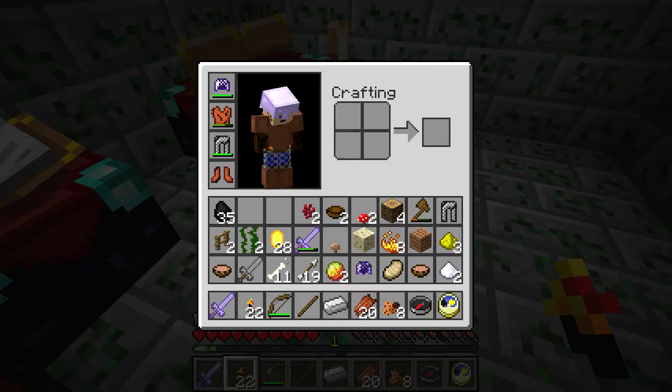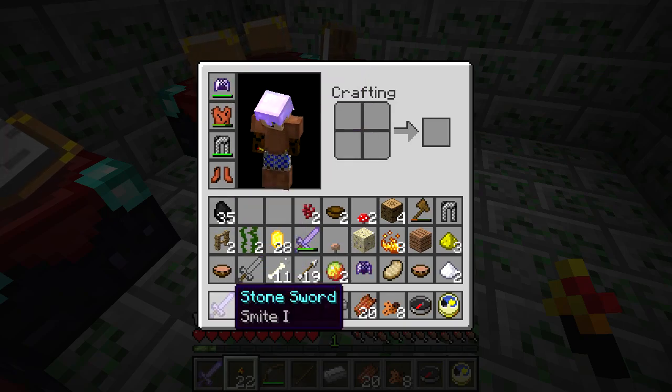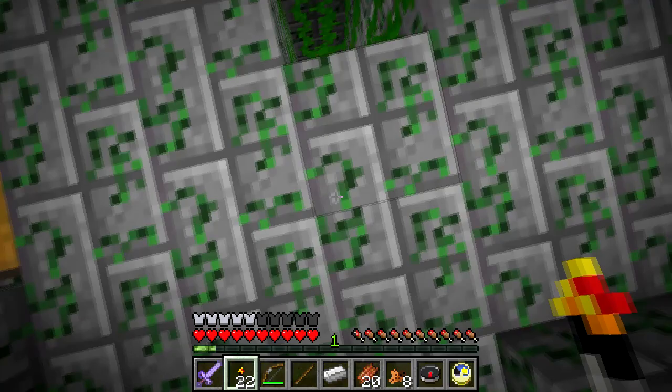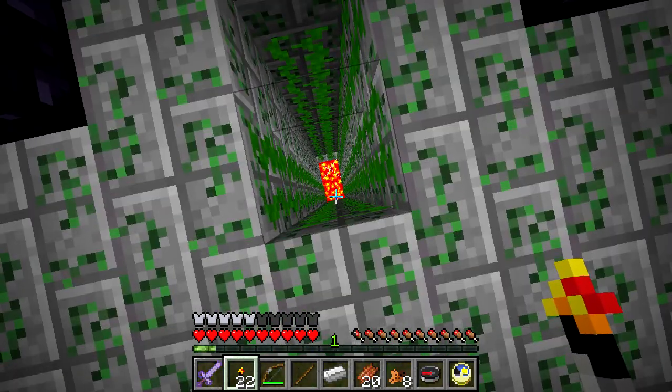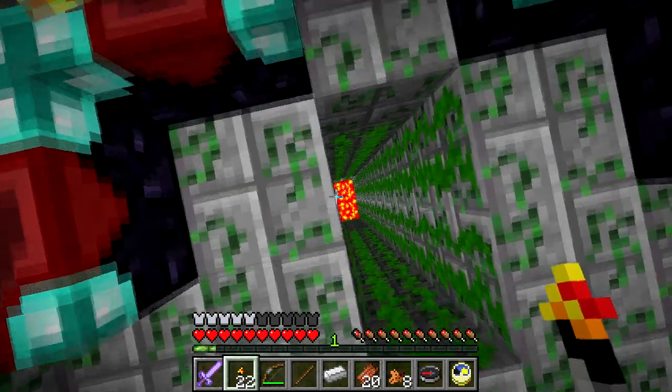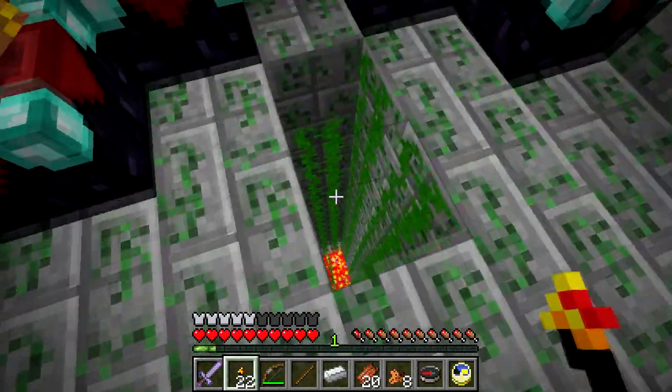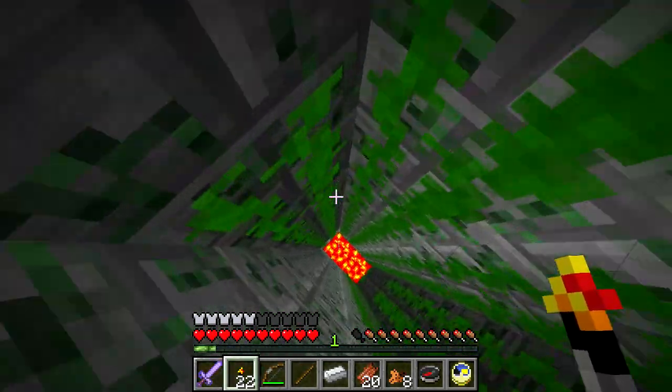Okay, so I've got my new aqua affinity on. I've got my smite. Only brave warriors may enter. So I have to be extremely careful. So that one has a hole in it. And this one doesn't. Okay, so this one is the way to go.